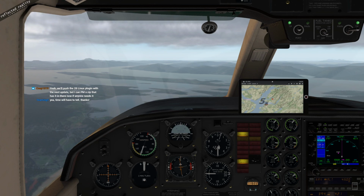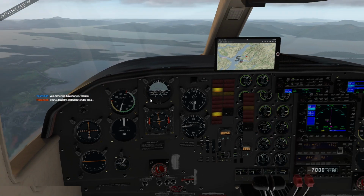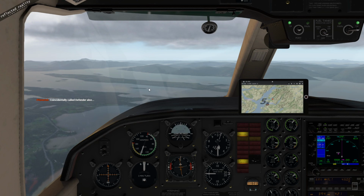Sweet piston skills on Linux. Yeah, I think you'll enjoy it, Amy. When you go from turboprop flying or turbine flying to piston flying, you spend a lot of time operating the levers down here that you don't realise how much... yeah, Defender as well, Pilsner. You don't realise how much time you spend managing the engines.